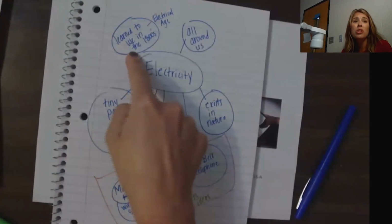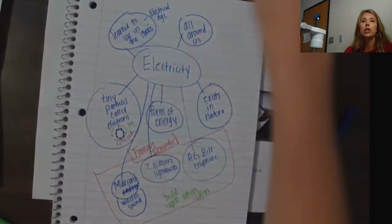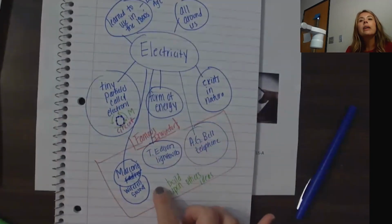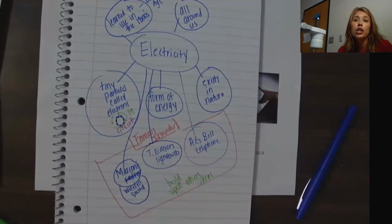And even then, it was still what we consider pretty old-fashioned by today's standards. We put that in our graphic organizer. I also noticed that inventors build upon one another's ideas to make even new and better inventions. Of course, inventors were working hard to do what they thought would make people's lives better.